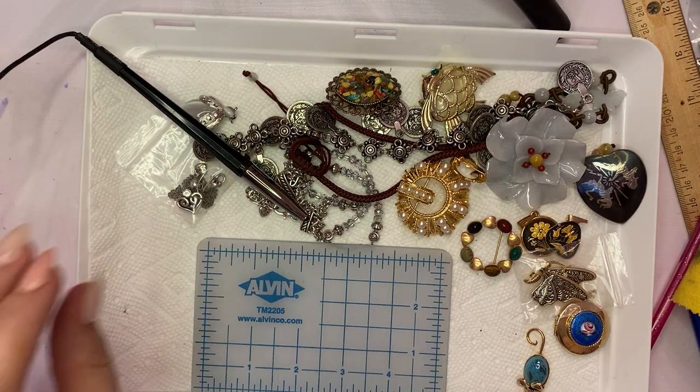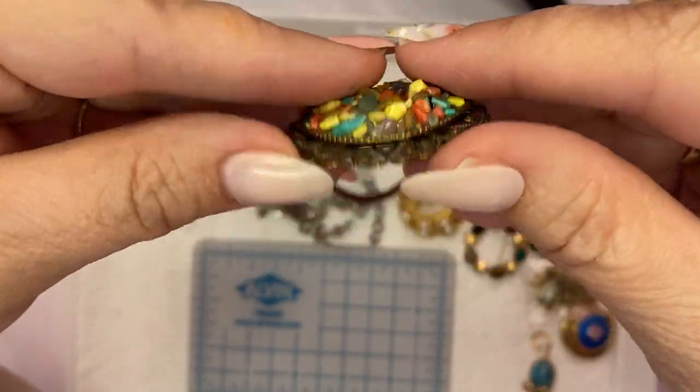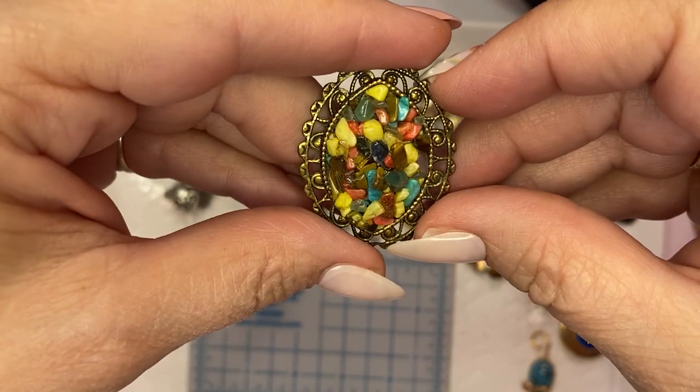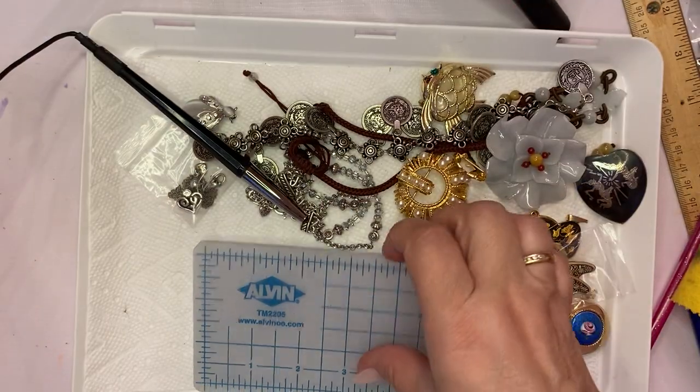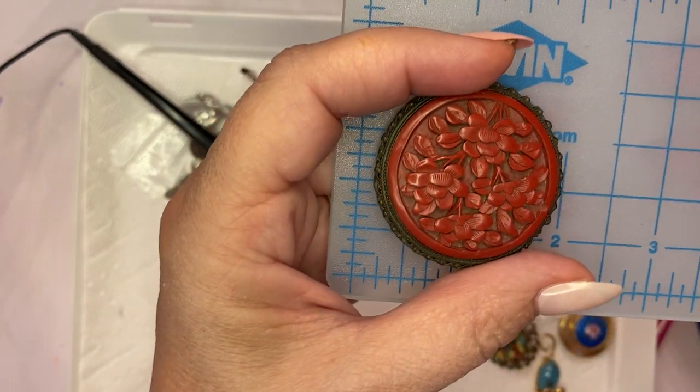So that's nice. This is a beautiful little brooch. This is a $5 brooch. Oh, I didn't measure this. Let me measure this for you guys. This Cinabar piece is $10.